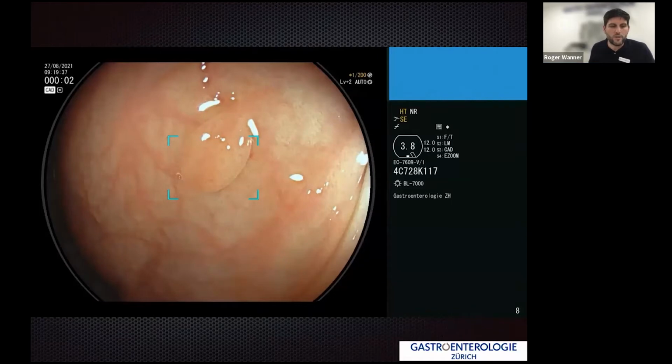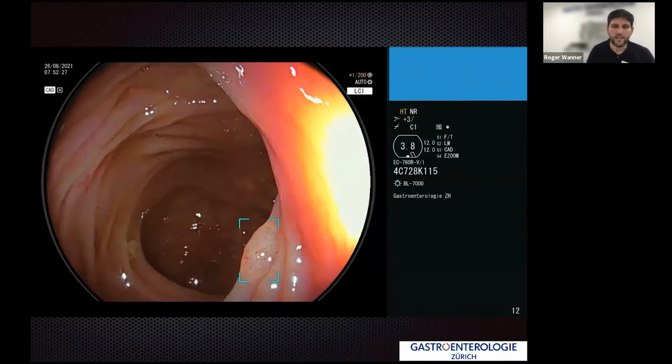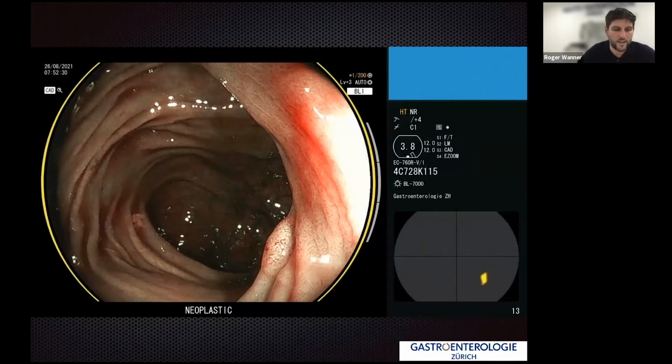I'm going to show you some examples of CadEye and G-Eye assisted colonoscopies. On this first slide, you see one example of a small polyp which is marked by the detection box. When you switch to the characterization mode, the BLI light, you see that the status gets green, and on the position map, the suspicious lesion is highlighted. Here you can see a small polyp on the corner of the image highlighted by the detection box. Characterization then shows us a neoplastic lesion, which turned out to be a low-grade adenoma.